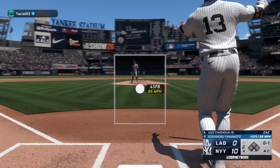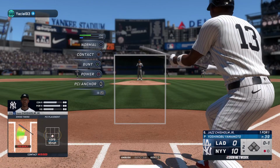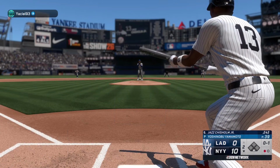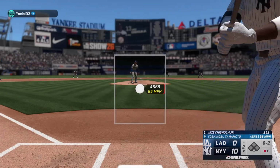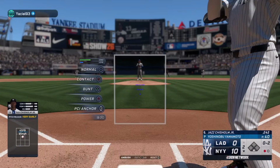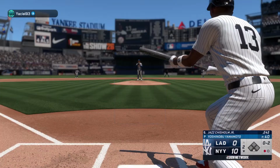A little out front there as he swings through it. That's a strike, and it's 0-2. Well, I think that pitch surprised all of us. Right down the middle, doesn't get a swing. Not very often you see a hitter lay off a cookie like that.